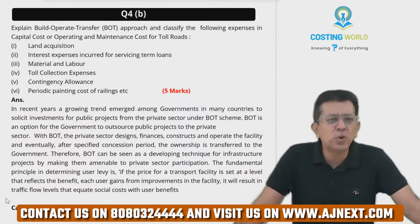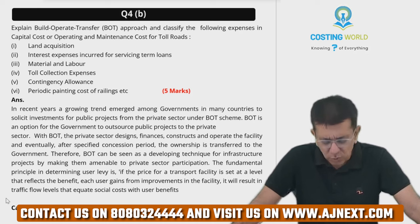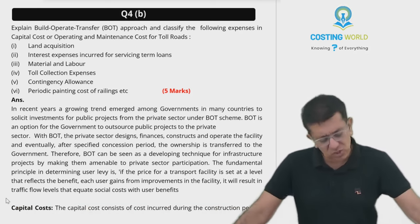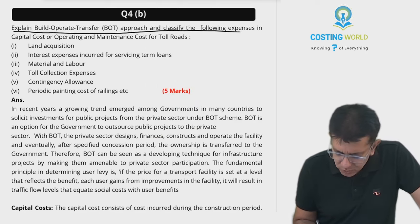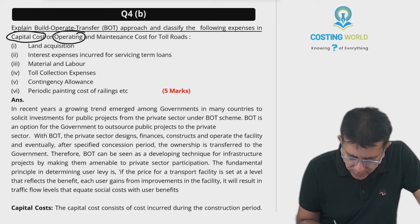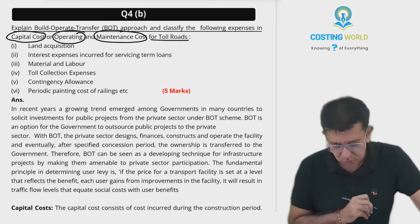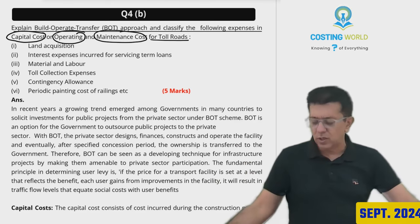Question number 4, part B. Now, this was kind of a theory question plus some classification. Over here, no numbers as such. Let's start doing that. Explain build, operate, transfer approach and classify the following expenses into either capital cost or operating or maintenance cost for the toll roads. Okay. Now, first thing, explain build, operate, transfer.